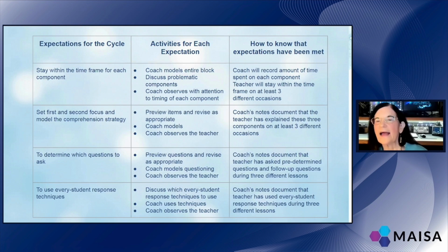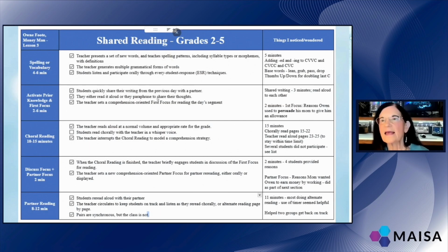It's always good after the cycle for the coach to come back in a couple of weeks to relook at that routine and make sure it's still in place. In this case, this is a completed checklist with some notes here. And really, when you're looking at the notes, every time you do a checklist like this, you're looking at what's there, so you don't have to focus on it much, but what's not there. Here we had students read chorally, but the coach noticed that several students did not participate. We'll look at the list, see what we could do to make sure that everyone participates in choral reading.